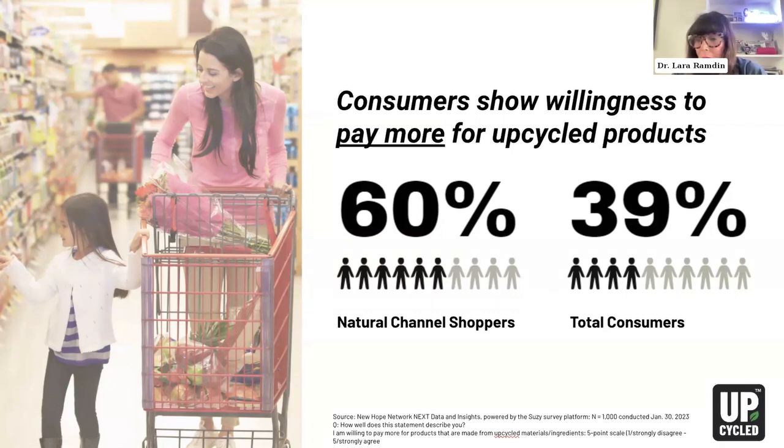Now, I would say the one caveat I'll have with that is that obviously in the current climate, people are stretched when it comes to cash. And this is in an ideal scenario, I would say. So you're probably thinking, when we go to the supermarket, the purchasing hierarchy is different. That might well be the case, but certainly in an ideal scenario, consumers do want to put the planet front and center of what they're purchasing.